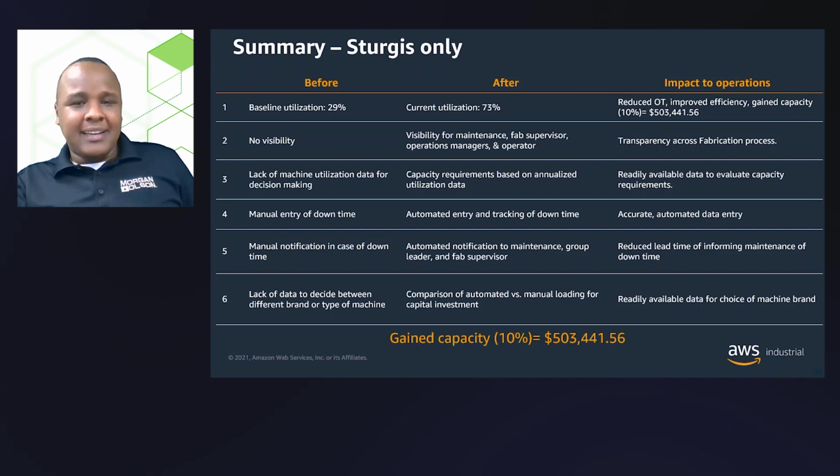It's very accurate, and it doesn't rely on somebody to write it down and waste paper and waste time to do it. Manual notification in case of downtime. We get texts to the supervisors and group leads in case a machine is down. So the response time has been cut down significantly. We don't have to chase somebody down basically saying, my machine is down, please come help me. You get a text message with escalation systems. It moves from 10, 15, 20. By the time it gets to 30 minutes, it's on the fabrication supervisor's desk.